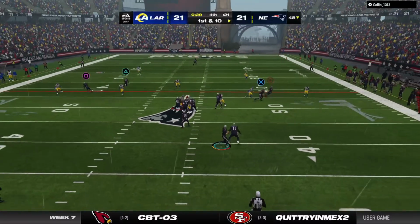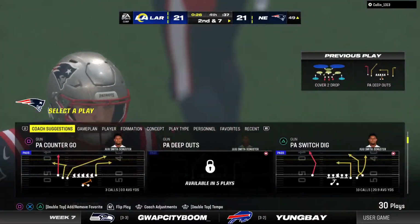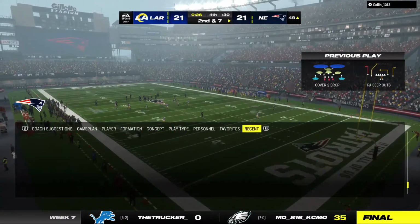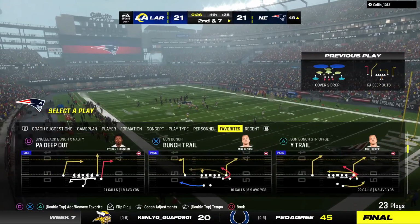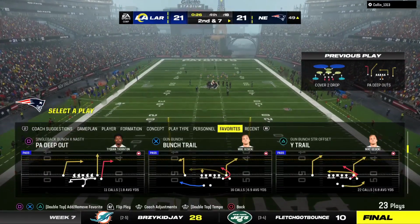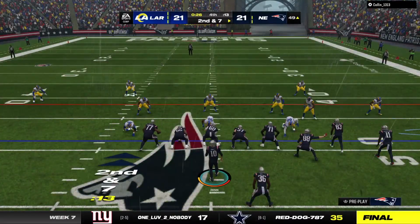Here's Jones. He'll buy some time right. And he's able to take it across midfield before going out of bounds. I did like his decision-making there to make sure they picked up something instead of forcing a throw. Now they've got more manageable play coming up to try and pick up the first down. And don't rule out the possibility that he just keeps it and runs again.